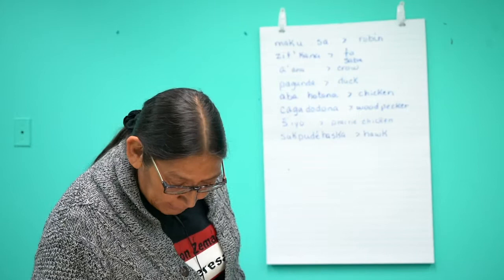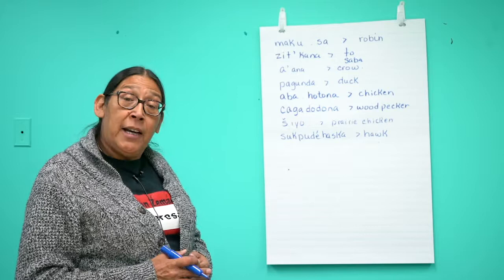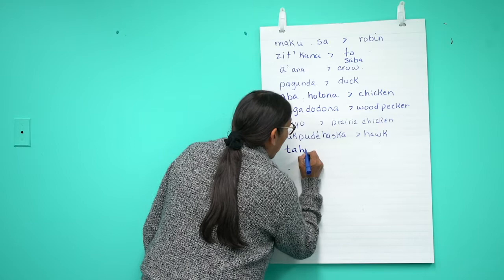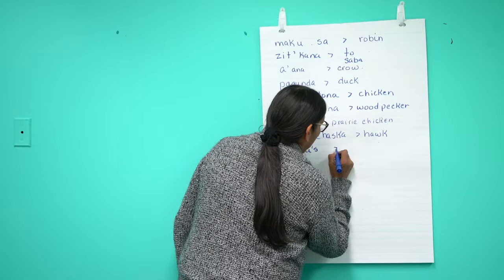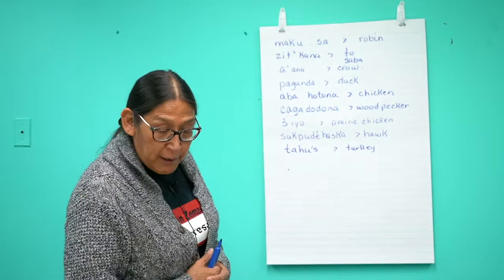Now, for this one here, I told you before that it was a pachni agasta, but it could also be a tahush. And I'll write this one. I learned about turkey when my mom and dad talked about turkey, they said that they used the pachni agasta, but it's also known as a tahush.